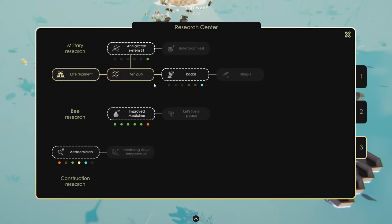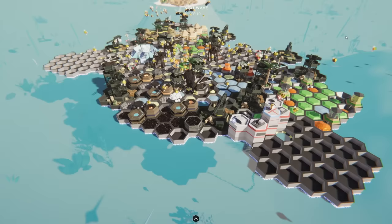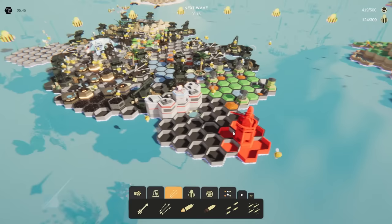Oh, but now the minigun is ready and we can get an anti-aircraft system. Unlocks new weapons. Oh boy. Auto-guided missiles. And a sting. Oh boy, this is gonna be good. All right, let's get ourselves some weapons. The minigun. Oh, it's not very big. It also takes two of these, so we should be fine.